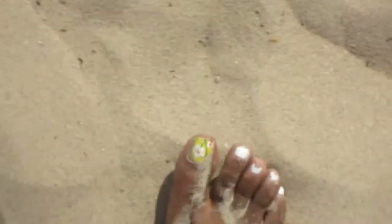Okay, we're gonna check out this sand. That's not that bad. I should take mine. Flip flop side. Oh, this is cool. Well, that's like an extreme close up. Toes in the sand on the beach.